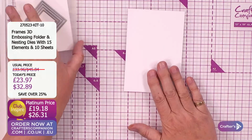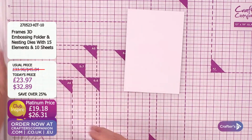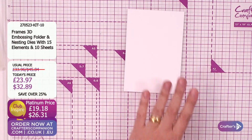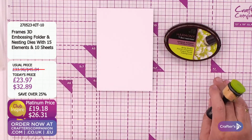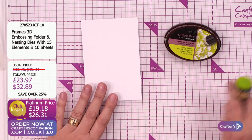So I'm going to add some colour to my cardstock first, then we're going to pass it through the embossing folder. So I've chosen, as I say, to go nice and bright today, which is nice. It must be because the sun's out, I think. I'm normally very pastel, but I've gone for the bright colours today.